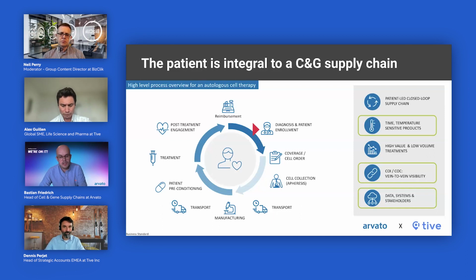So what does it mean? The patient is getting mobilized so that his or her body is able to accept the treatment. That can be a last chemotherapy, for example, and then the final treatment will then be administered to the patient. So, and then typically with such treatments, there is a post engagement needed. So a long-term monitoring to make sure that everything runs quite smoothly.